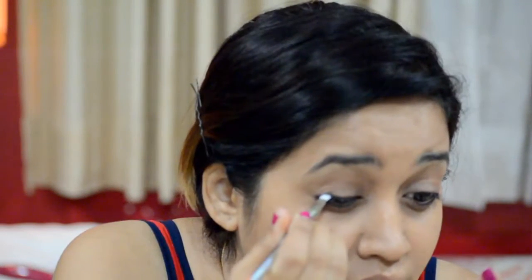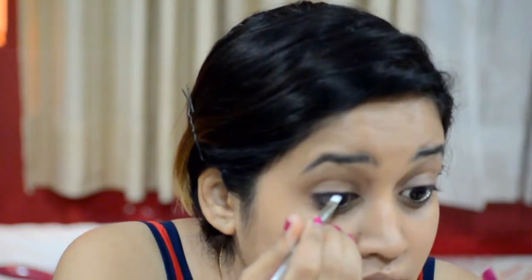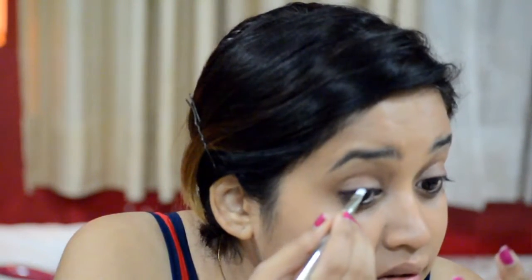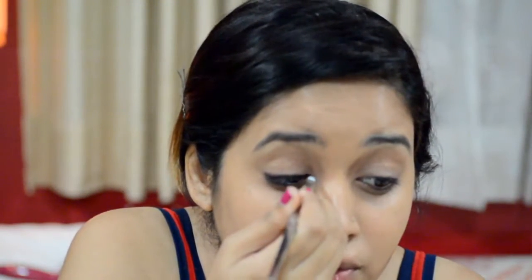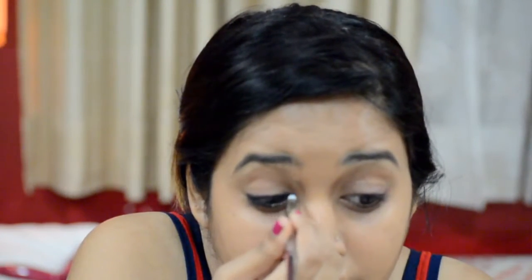What you need to do is just dab this brush on your upper lash line and try to make it fuller. You don't need to have any perfection in that. So make sure it's a tip in order to skip the process of eyeliner. See how quick this is? I have already completed 80% of one eye. I don't think I need perfection. Just an everyday makeup.